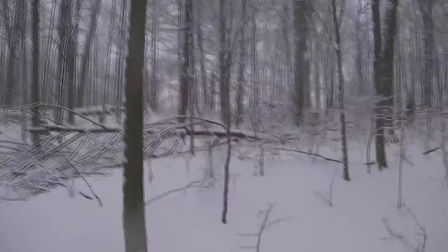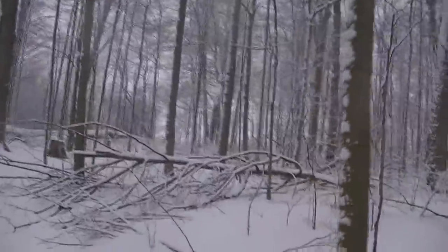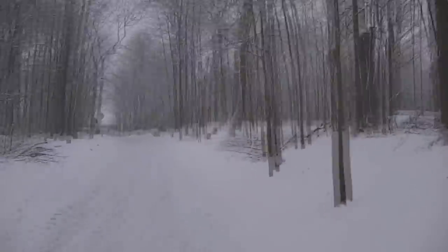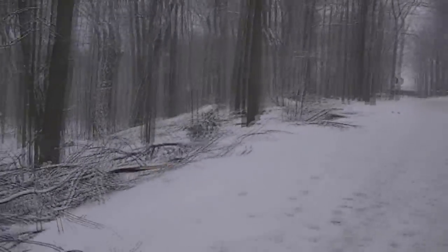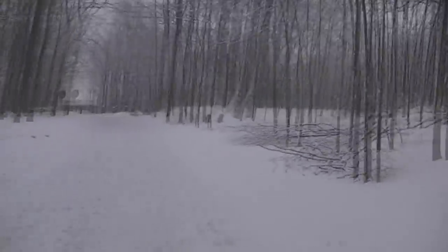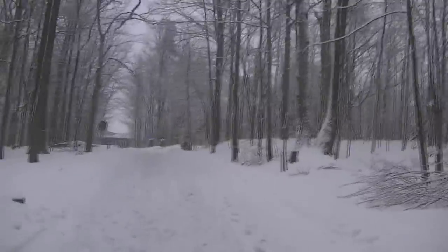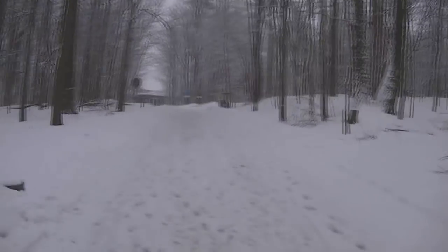They try to keep the forest around here relatively natural. They don't do too much maintenance. Obviously clear out the brush a little bit, and this is obviously a lot of the damage from the ice storm that they had here not too long ago. Well, I was on vacation in New Brunswick, but this is actually quite tiring.